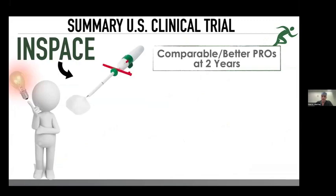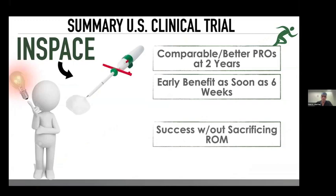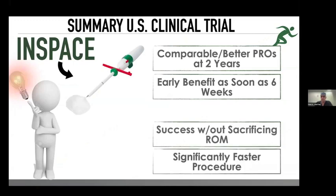So in summary, we found comparable or better outcomes to partial repair at 2 years. We found earlier benefits, particularly with regard to range of motion and pain improvement scales in the balloon group compared to the partial repair group. And we saw success without sacrificing range of motion in a procedure that was markedly easier for the surgeon and faster in terms of the time that it takes to proceed.